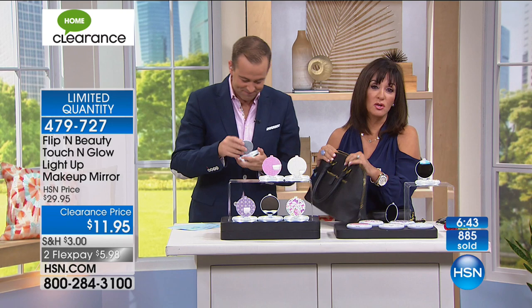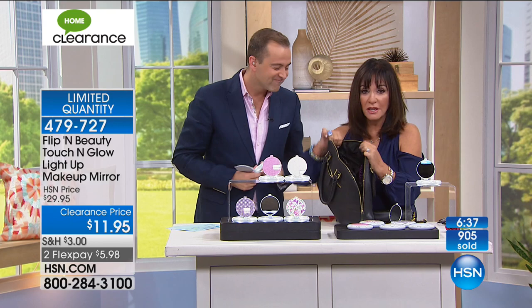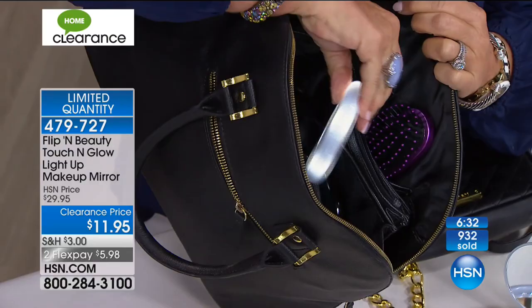$11. Well, this is the big kickoff. Yeah, it is. And you know what? How many times do you go in your handbag? Have you ever had to dump your whole handbag because you can't see what's in it? But now, look at this dark bag. Can you see a thing that is in that? But if you just touch it, look at the light. Look at the light and look how much light you could see. You could see absolutely everything that is in that.